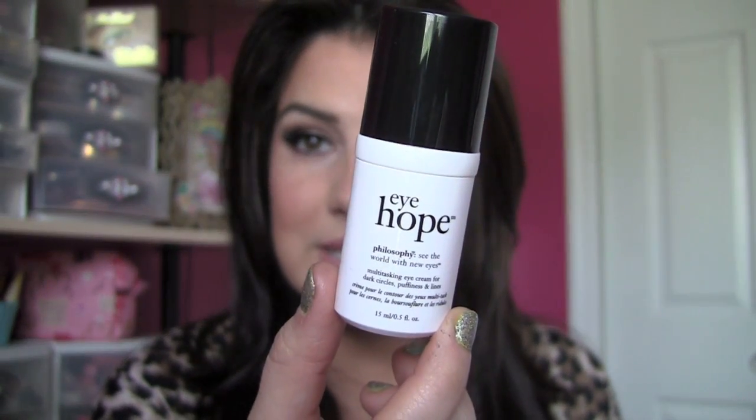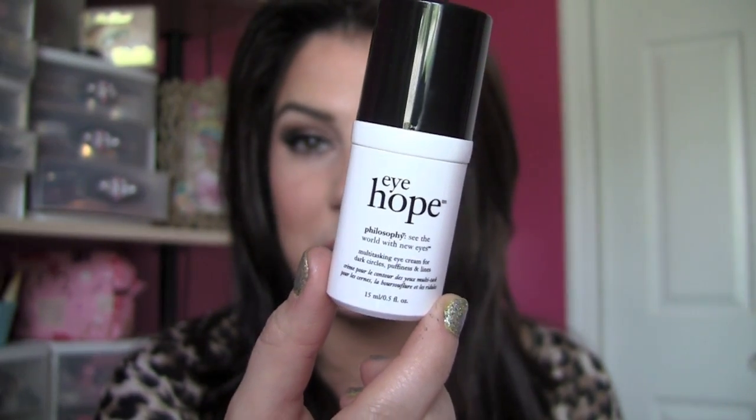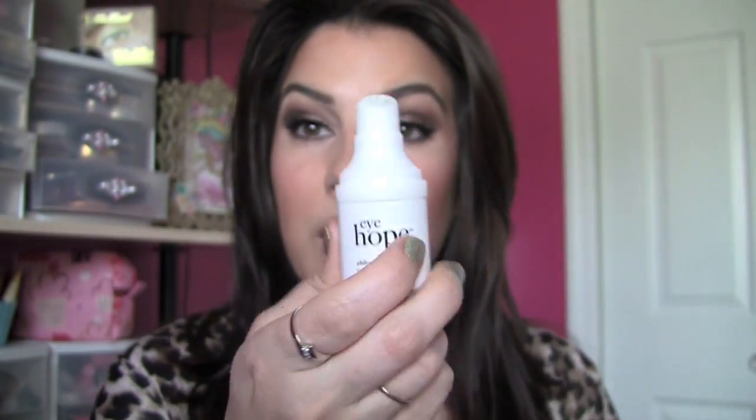Then I use morning and night from Philosophy the I Hope Eye Cream. This is a little pricey. Aside from the Clarisonic, it's probably the biggest skincare splurge I have, but you get a lot of product. It comes in a little pump like this. I would definitely caution you, as the lady at Sephora told me, don't do a full pump of this because you will have way too much.